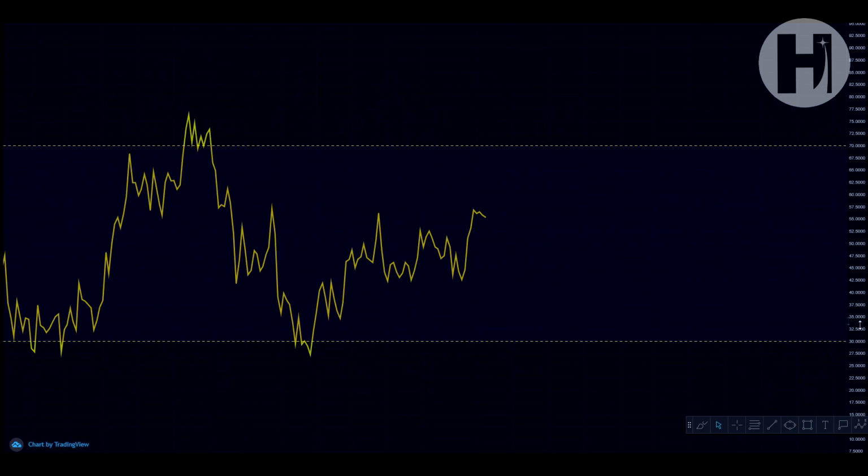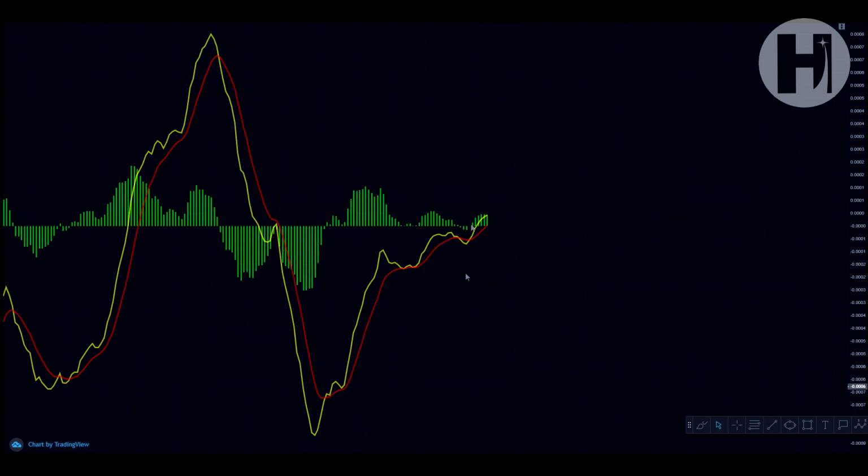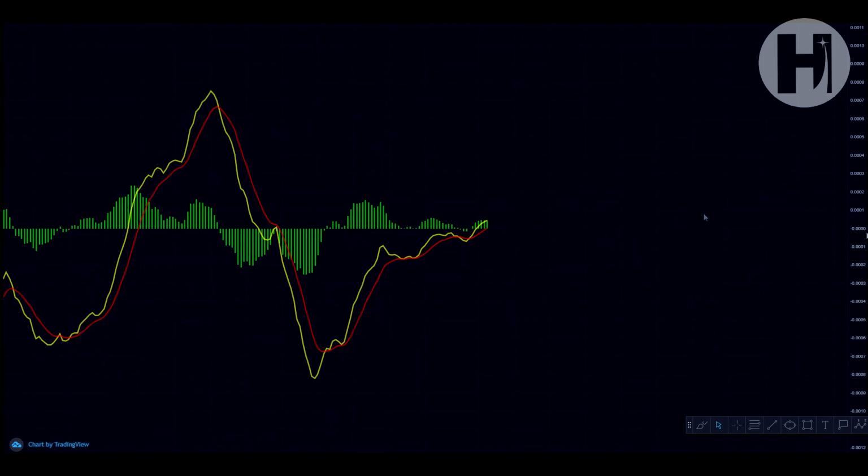The 4-hourly RSI, as you can see, was overbought here on the 4-hourly chart, and this was a great take profit zone for you. Then you got oversold, which was a great entry point, and from there you can see that you have appreciated already. So make sure to pay attention to the RSI.